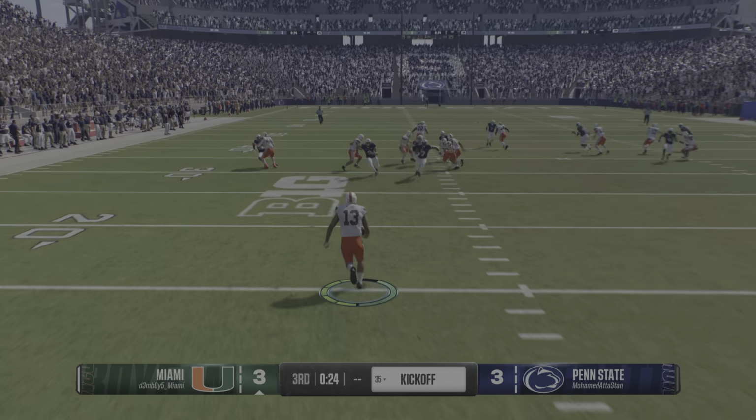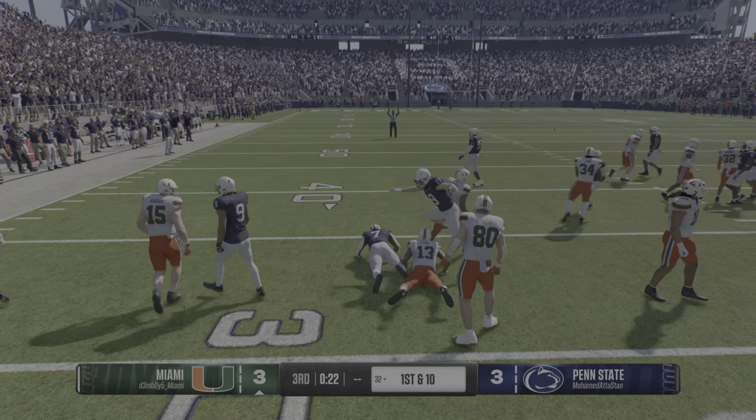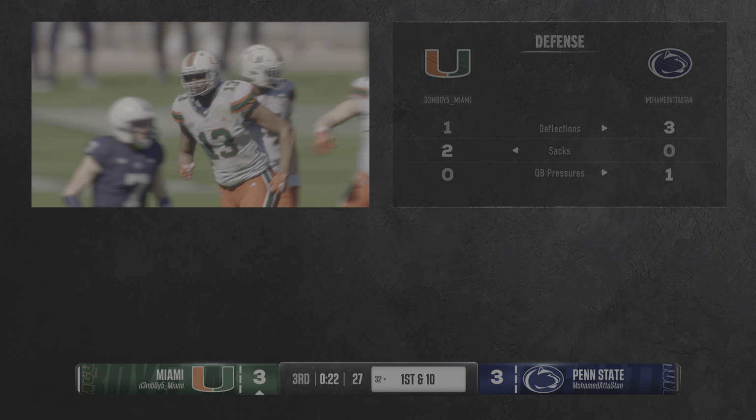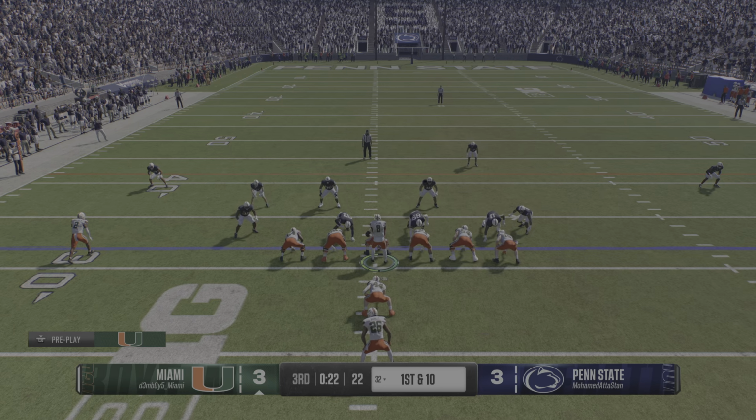From inside his own 10, he'll try to help out their field position. And he's able to pick his way through the traffic nicely for a good return on that one before he's brought down. And here comes that Miami offense back onto the field.